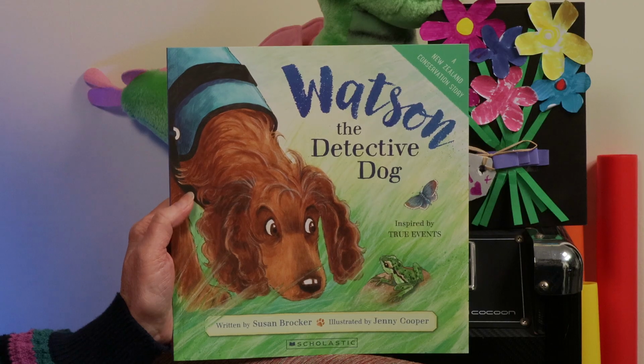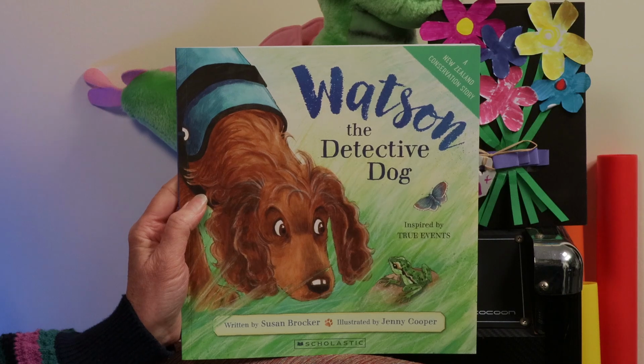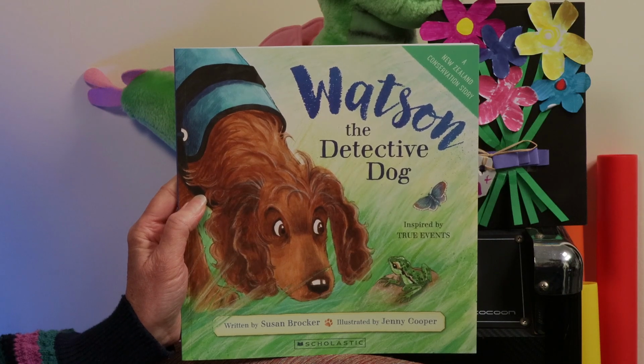Have you got a pet at your house? Maybe you've got a pet dog. Well, some pet dogs are working dogs as well. They have a job to do. Like this dog here, Watson, the detective dog.